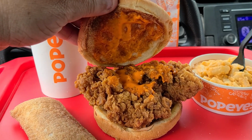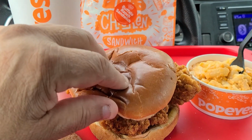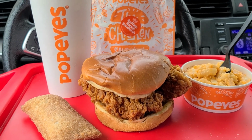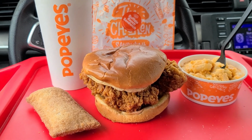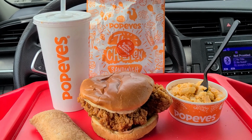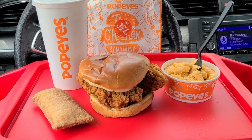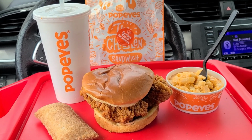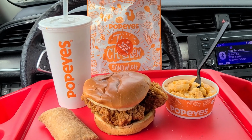Look at the Buffalo Ranch sauce. Beautiful. Look at that thick fillet of chicken on this beautiful Buffalo Ranch chicken sandwich from Popeyes. $15.81, everyone. Thanks for tuning in. This is Popeyes' new Buffalo Ranch chicken sandwich review.